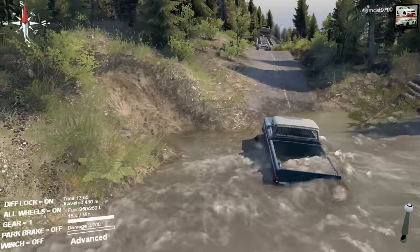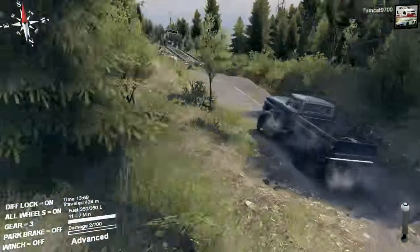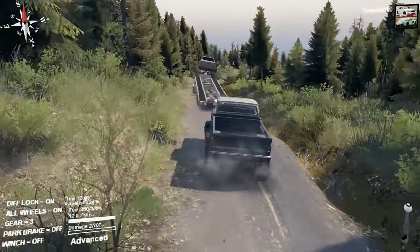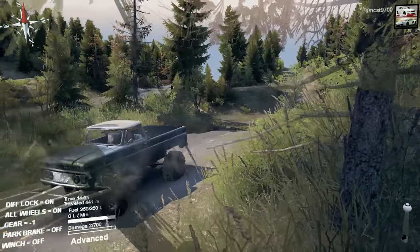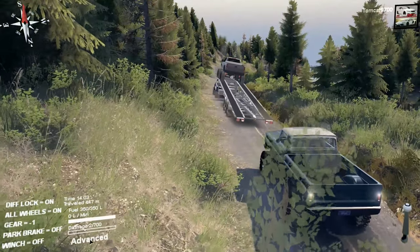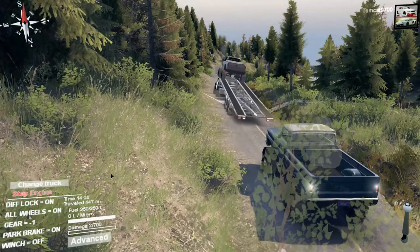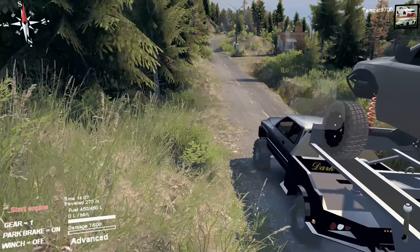Yeah, there is a nasty bump in there. I thought there was. I wonder if we can get up without the loading ramps. I wonder if we're tall enough for that. No, definitely not. That trailer is long enough that we have to use the map for that.